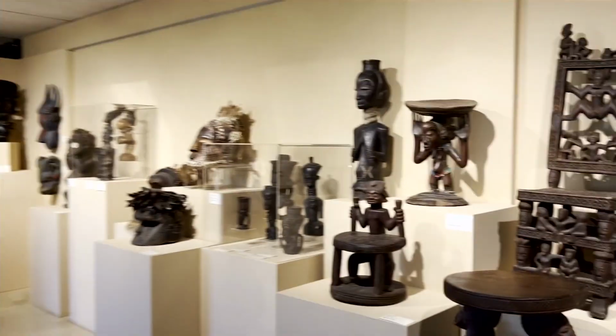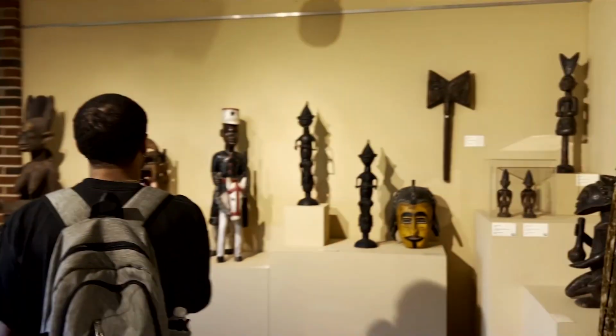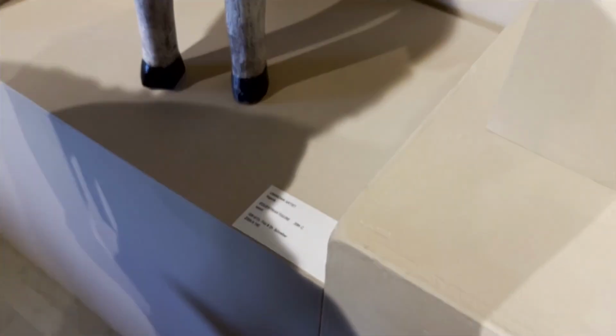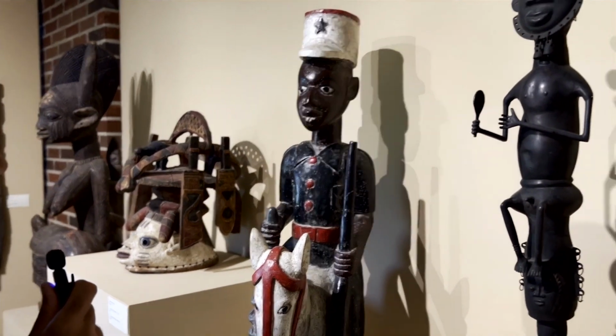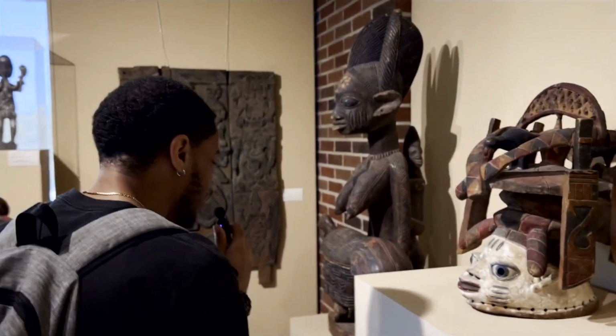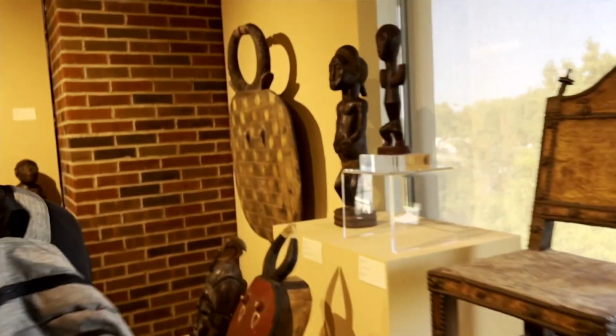I'm inspired in here. I feel so close to my roots. I'm Jamaican, not African. But still. What is this? This is another unknown artist from Nigeria. It's an equestrian figure. Looks like an army man. He's got his rifle and his horsey. Okay. There are a lot of unknown artists in the African section. Interesting.